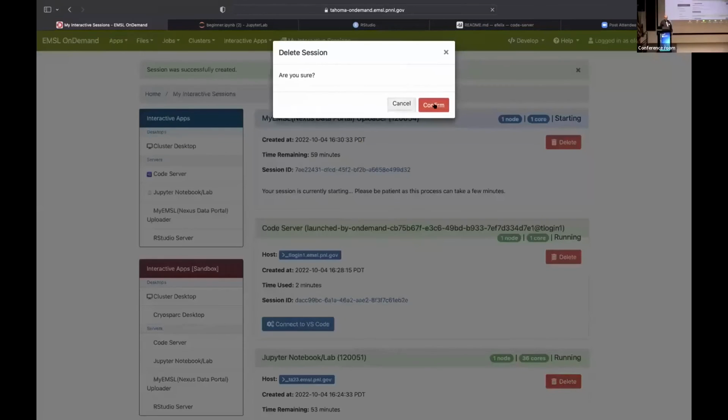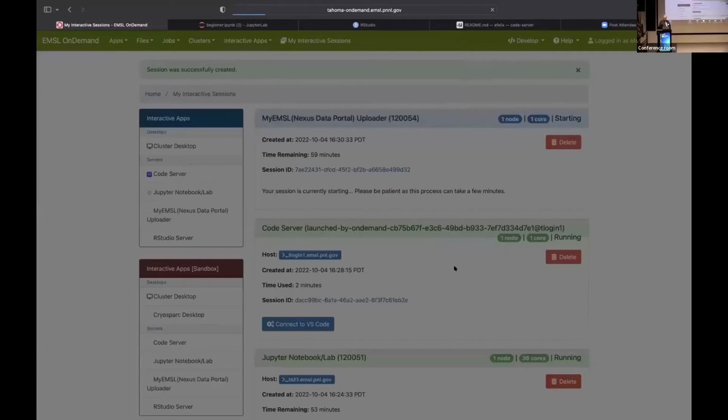Now I'm deleting these manually. Slurm will eventually clean them up, or On-Demand will eventually clean them up based off that time we set. But if I'm done with it, I like to kill it and use it for something else. Close the tabs.